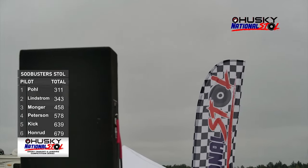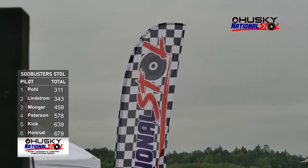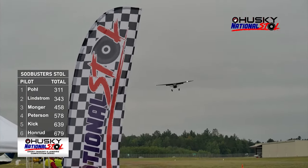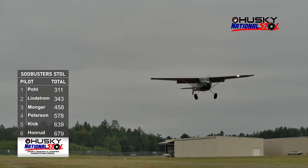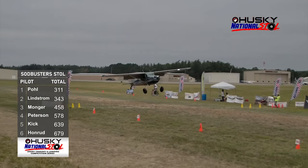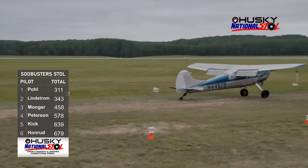Here he comes. Now, guys, remember, Jughead coming in here. This is the guy that flew in all the way from Washington so he could talk to you guys on the radio and explain all these airplanes to you and how STOL works and everything else. So make sure you guys give him a huge round of applause. Cross the line. He'll take it.